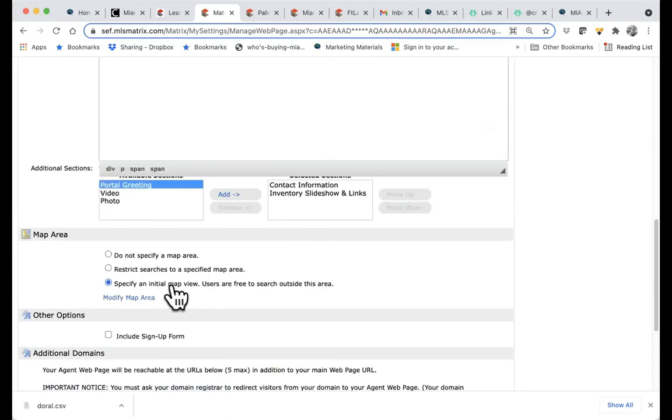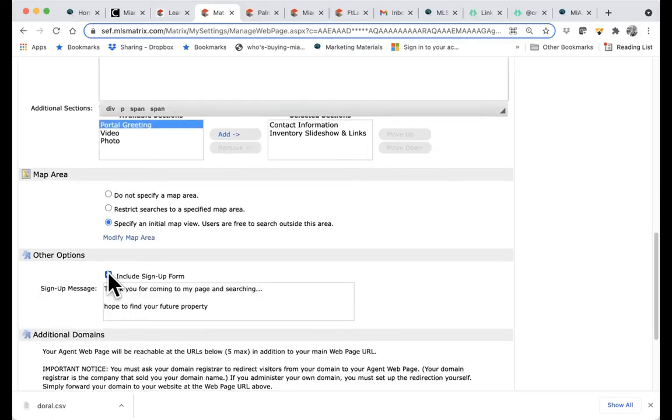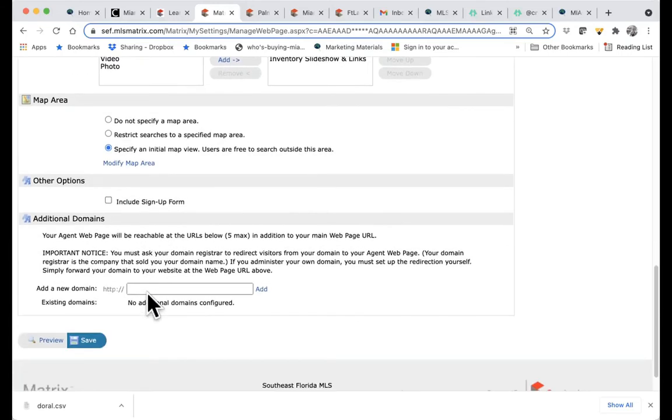Okay. You do not need to specify a map area. You can actually just put do not. But if you want to specify an area or restrict the search to an area, you can use this item here. Other options included are a sign up form. If you're interested in having them sign up to use your page, you can put a little greeting to that sign up. And then you have additional domains.